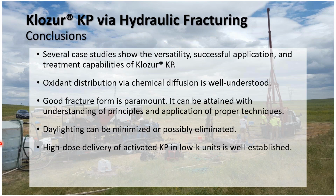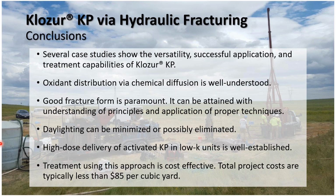And high dose delivery of activated KP in low K units: most of those sites were low K treatment zones, and we're getting in 500 to 900 to 1,000 pounds of combined KP and activator per fracture. We believe with good reason that we can increase that, and our next project is likely to increase that. And then you saw the treatment costs, total project costs, basically everything but the consulting time, is typically less than $85 a cubic yard. So good costs there for source area treatments.